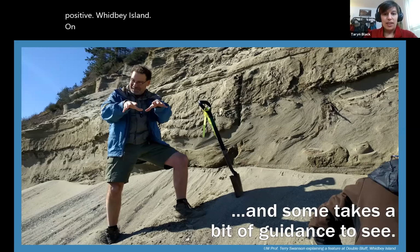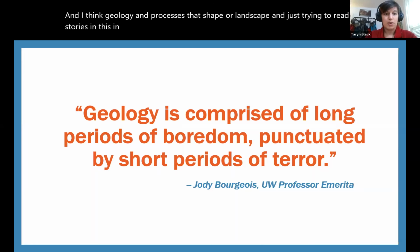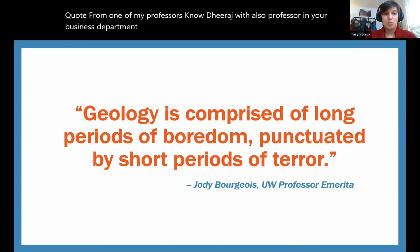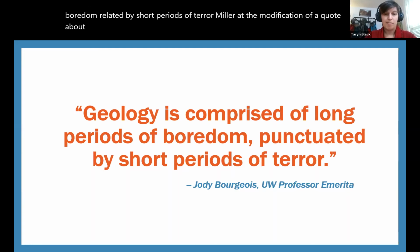And when I think about geology and the processes that shape our landscape and just trying to read the stories in those rocks, I really like to think of this quote from one of my professors. Her name is Jody Bourgeois. She was also a professor in the Earth and Space Sciences department at UW. She said that geology is comprised of long periods of boredom, punctuated by short periods of terror. This might sound familiar. It's a modification of a quote about war, I believe, from World War I or II.